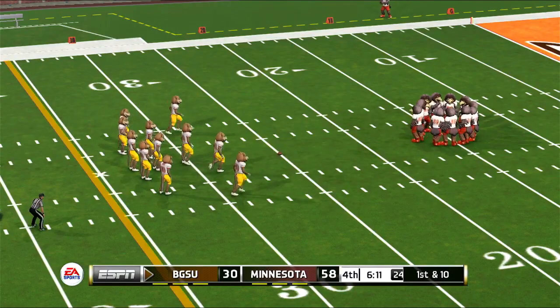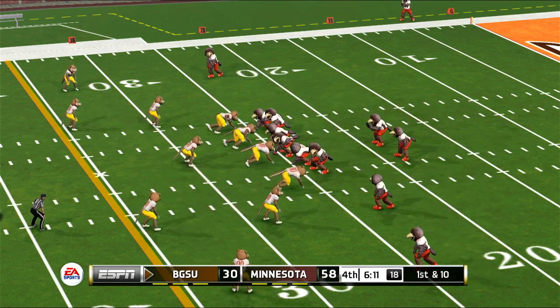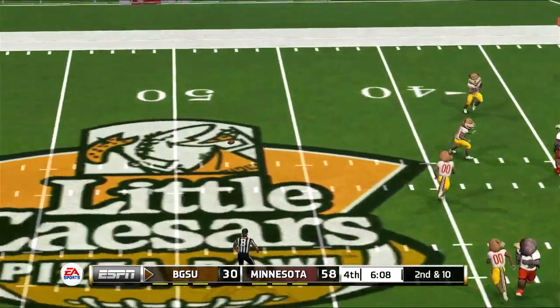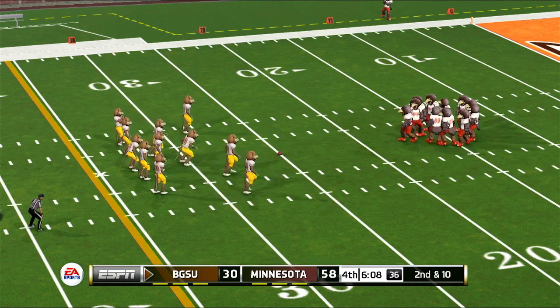I don't expect any once-in-a-lifetime rallies here, but that being said, we could still see some exciting plays. Quick throw out to the receiver, incomplete. Sure, it's disappointing, but this is the kind of mechanical flaw you can fix with practice and coaching.